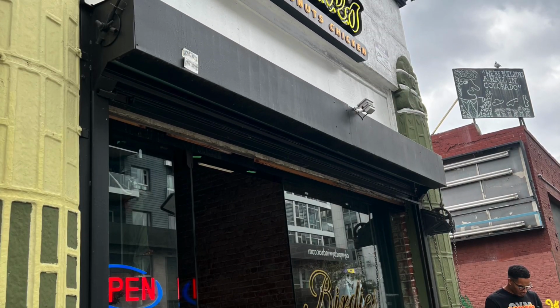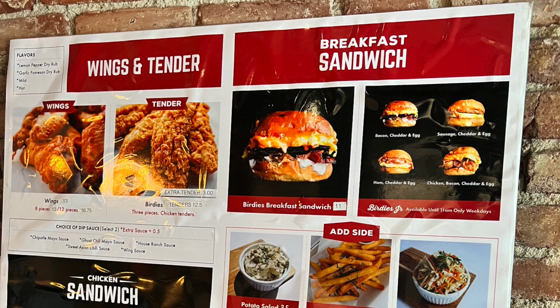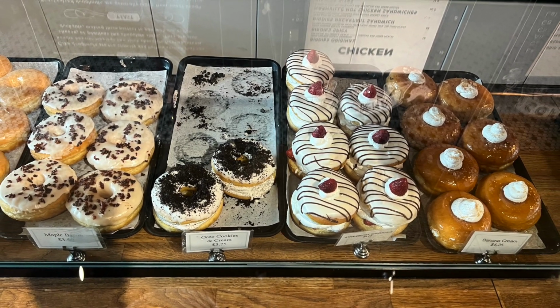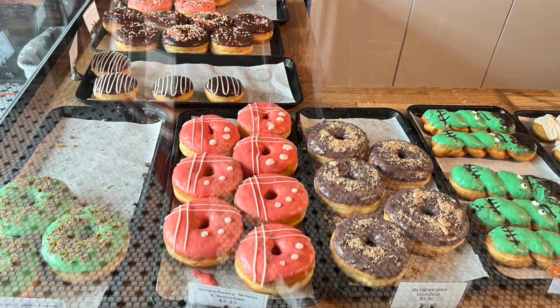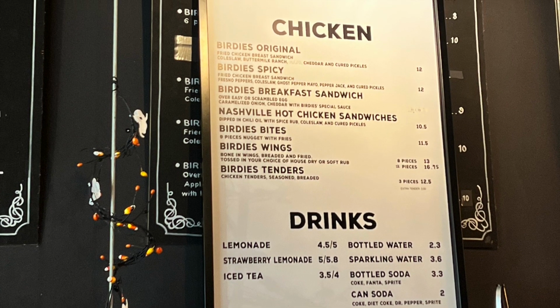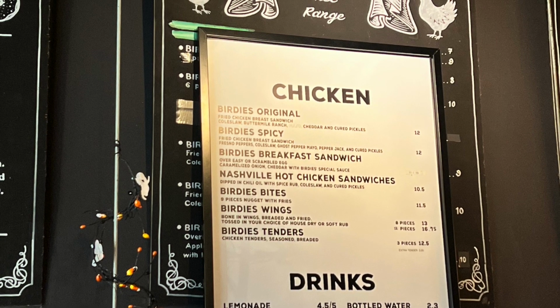Now, one of the first things we did was eat. We were super hungry, so we decided to go to Birdie's, and this one was actually random. We kind of checked online on our phone to see what was nearby, and this one actually has some decent reviews, so we decided to go and check it out. They had a lot of donuts and desserts, but the thing they mainly focus on and are known for are their fried chicken sandwiches and anything with fried chicken. And let me tell you guys, this was freaking good.